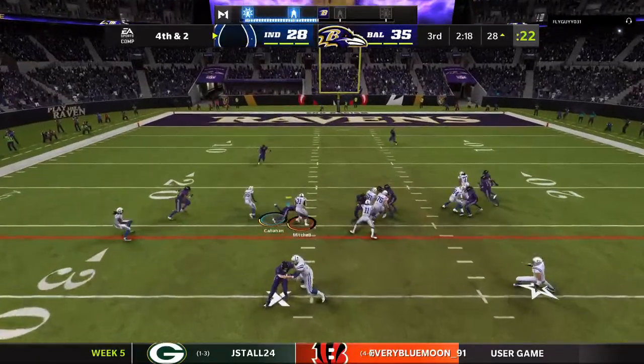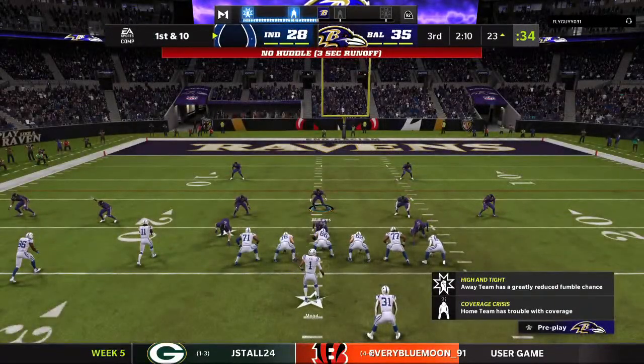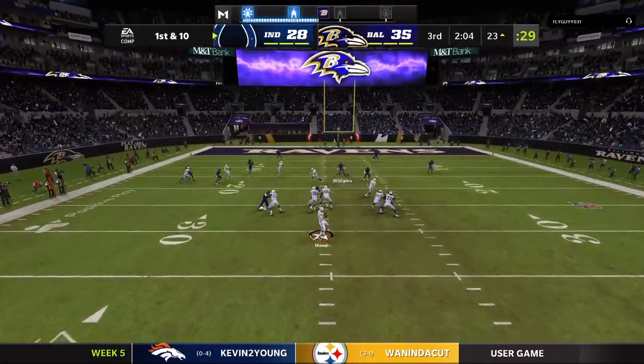They'll keep it on the ground. Mitchell, and he's going to get the 1st down as they bring him down at the 23. The 4th down run successful. Now they look to pay it off on 1st down.